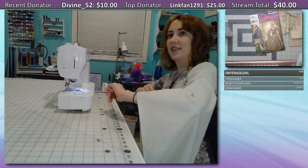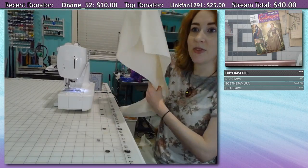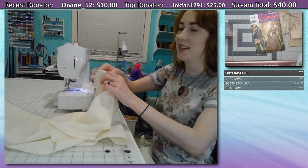Here's a sleeve. A fantasy sleeve. One more to go, and then if we can attach them, then that's like my official goal for the night, is getting this sewn and then attached.